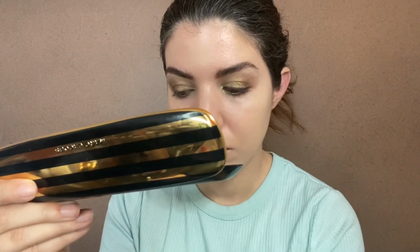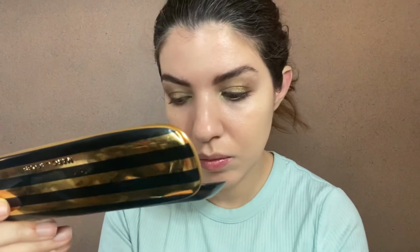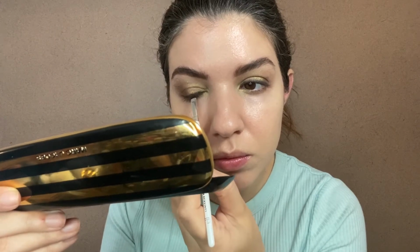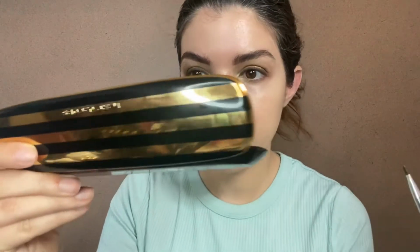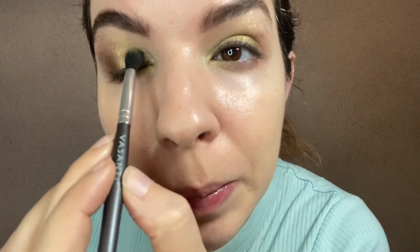Going ahead to the other side. Just comparing, making sure everything is even. Adding a little bit more of that green shadow just to make it pop a bit more.